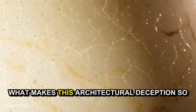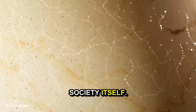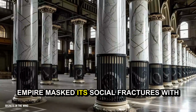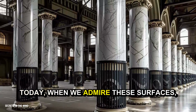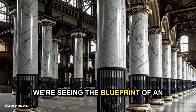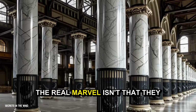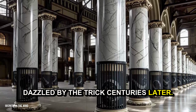What makes this architectural deception so poignant is how it mirrors Victorian society itself. Just as scagliola masked cheap plaster with a veneer of grandeur, the empire masked its social fractures with pomp and pageantry. Today, when we admire these surfaces, we're not just seeing clever craftsmanship, we're seeing the blueprint of an age that understood truth mattered less than the conviction it inspired. The real marvel isn't that they fooled us, but that we're still dazzled by the trick centuries later.